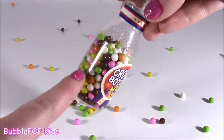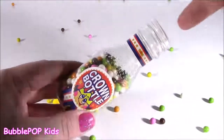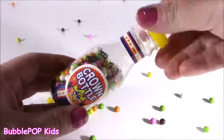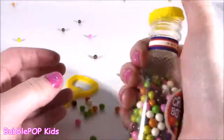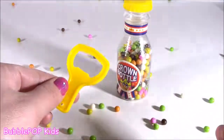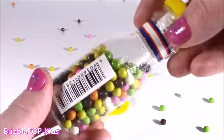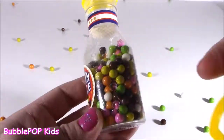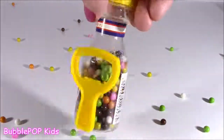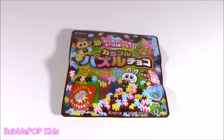When you're finished with these and this thing is empty, I could put some slime in here, like make a little slime bottle. That is just so, so cute. Look, the top goes back. Little soda bottle. Opener. And there's two little holes here for safekeeping. Look at that. Adorable. And as used by the end of these, I am sugared out.